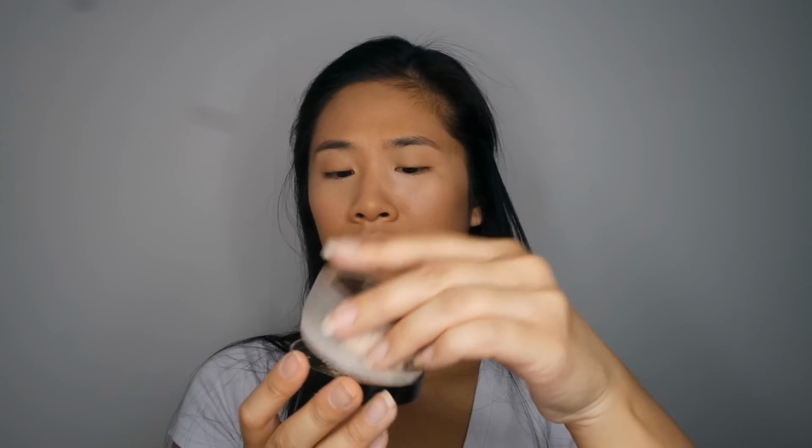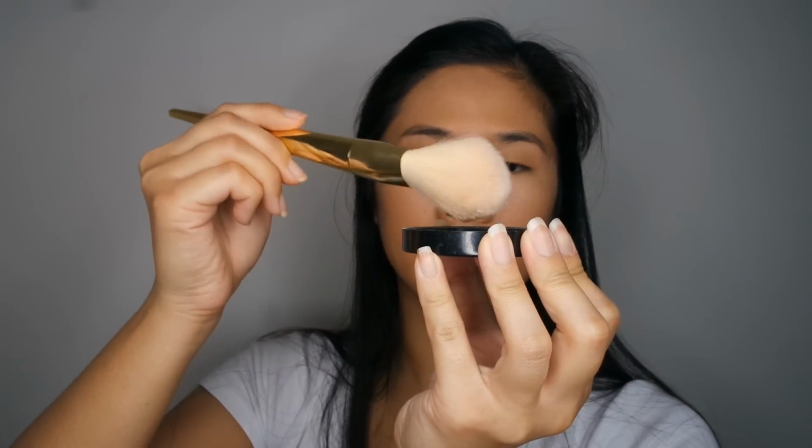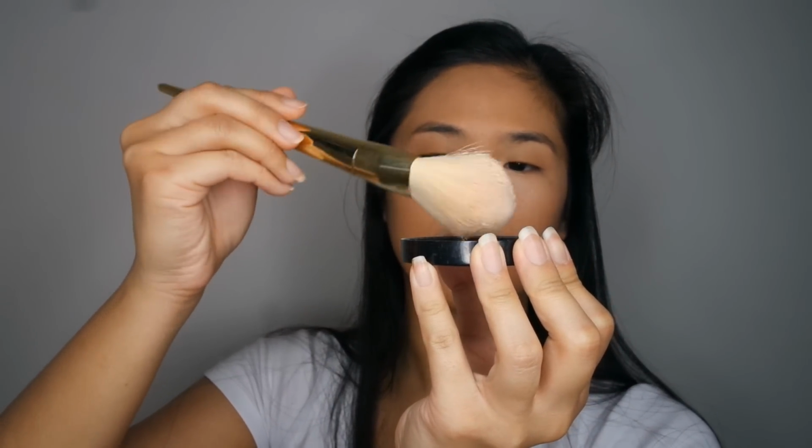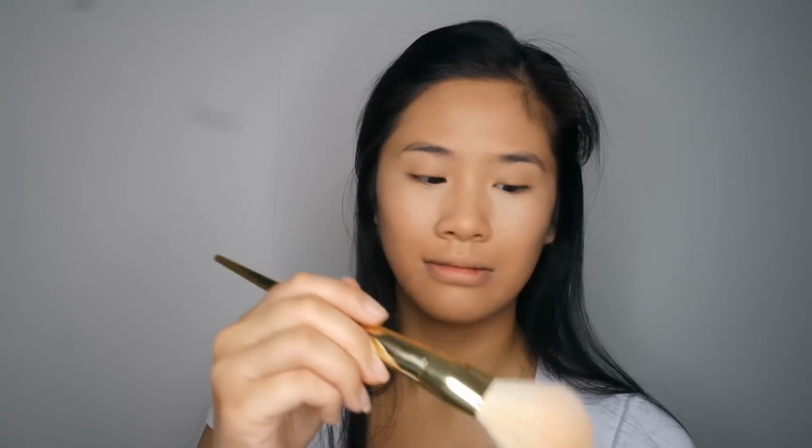Ooh. I am such a grease monkey, so I'm gonna go ahead and use my loose powder from Collection 2000. This is my favorite powder to set my whole entire face. I'm just gonna go ahead and use my fake Real Techniques brushes. I got these from My Brush Collections. Is it My Makeup Brush Collections? I think that's what it's called. It's like an online boutique. I think it's from China. I don't know.